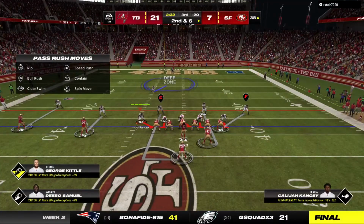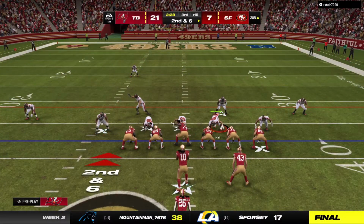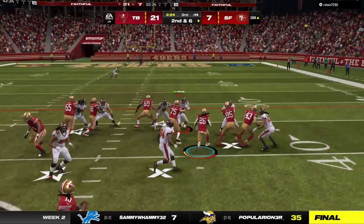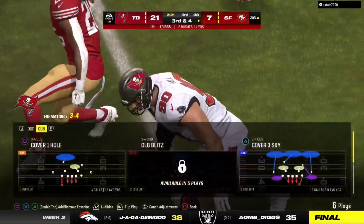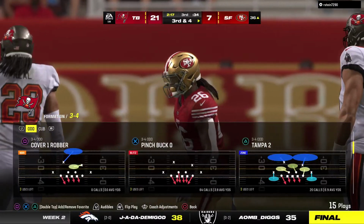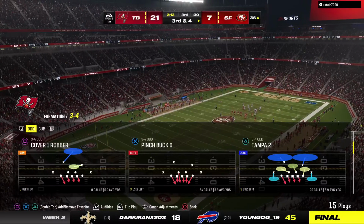2nd and 6. They'll go again with Gibbs. 2 yards the gain there, and now they're left with a 3rd and about 4 for a first. Not too many offenses want to turn down long drives, but when you're down what they are, they've got to pay it off with some points.